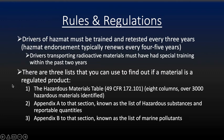Here there are 3 lists that you can use to find out if material is a regulated product. First, you have the hazardous materials table, which is 49 CFR 172.101. And the hazardous materials table is 8 columns, and it lists over 3,000 different hazardous materials. And that is the current list, and that is how many different kinds of materials and items that they've identified to be hazardous materials. Really important to know that table, be familiar with that table. We'll talk about that more in the presentation. 2, Appendix A to that section, known as the list of hazardous substances and reportable quantities. And 3 is Appendix B to that section, known as the list of marine pollutants.